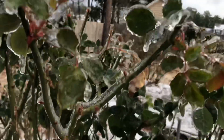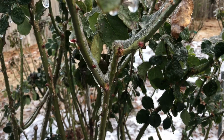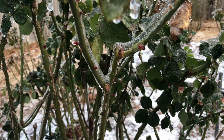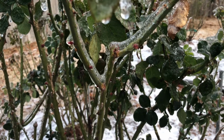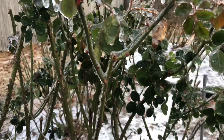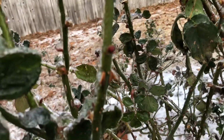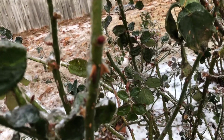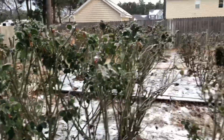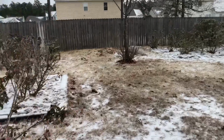It's perfectly fine. And it's ironic, if you see these little red bud eyes, those have pushed out quite a bit because of that warm weather. Those may die, not because of the ice, but each bud eye, that's eventually going to be a cane. I did a video on this before. There's a dominant one, that's the central one, the terminal one, and then there's two side ones. So it's kind of designed for cold weather. If that terminal or the main one fails, the two side buds would kick in.